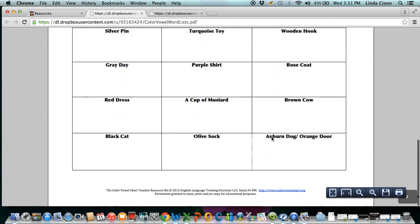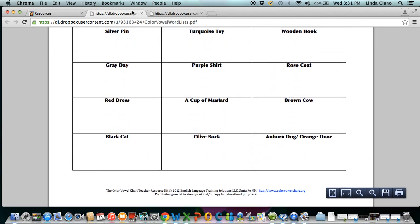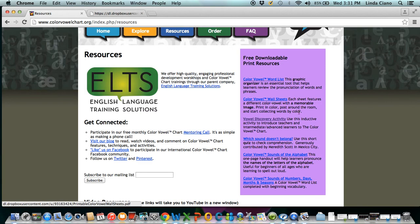Is that it? Oh, no, that's not. No, that's not what we're talking about. Just a moment. They're pictures. They're classroom. It's called Classroom Pictures. Wall sheets. Color Vowel wall sheets.